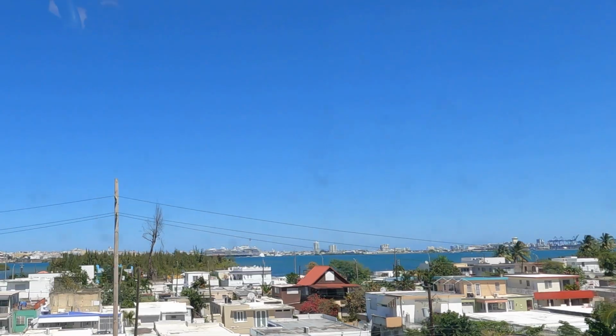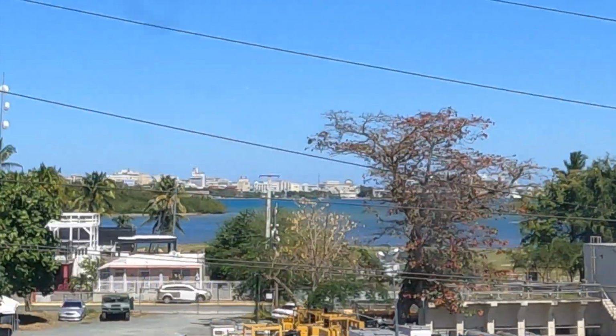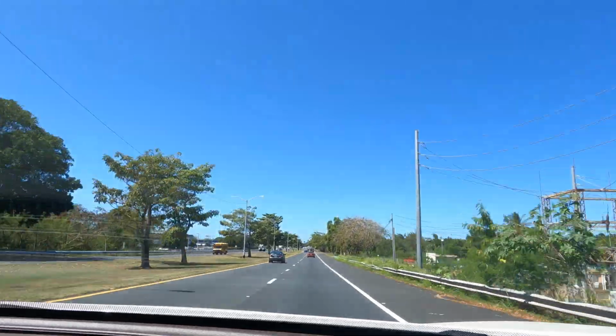And across from us, which is really cool, is Old San Juan. So you get a different view than actually being there. You can see the port and you can even see a cruise ship that I'm trying to show you there as much as I can. You'll get a better view at actual Casa Bacardi.